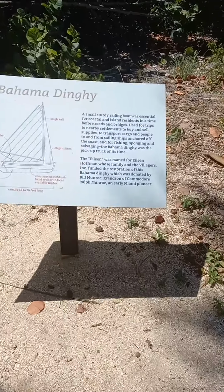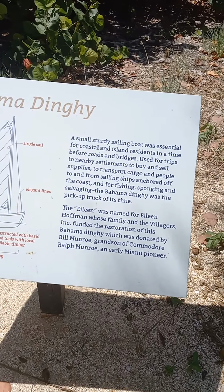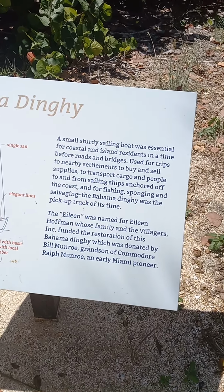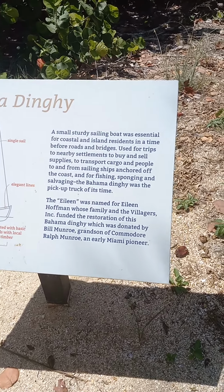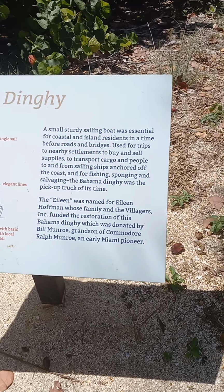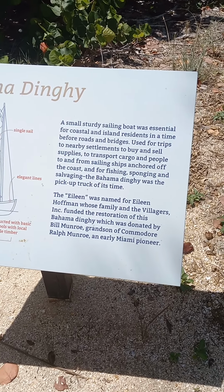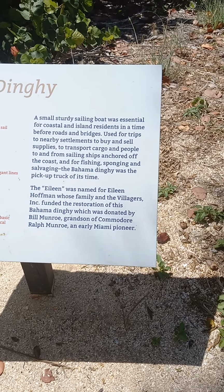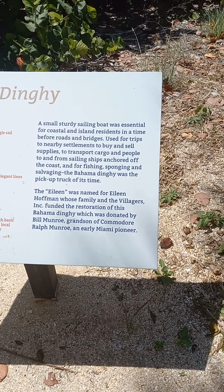A small, sturdy sailing boat was essential for coastal and island residents in a time before roads and bridges, used for trips to nearby settlements to buy and sell supplies, to transport cargo and people to and from sailing ships anchored off the coast, and for fishing, sponging, and salvaging. The Bahama dinghy was the pickup truck of its time. The Alien was named for Alien Hoffman, whose family and the Villagers Inc. founded the restoration of this Bahama dinghy, which was donated by Bill Monroe, grandson of Commodore Ralph Monroe, an early Miami pioneer.